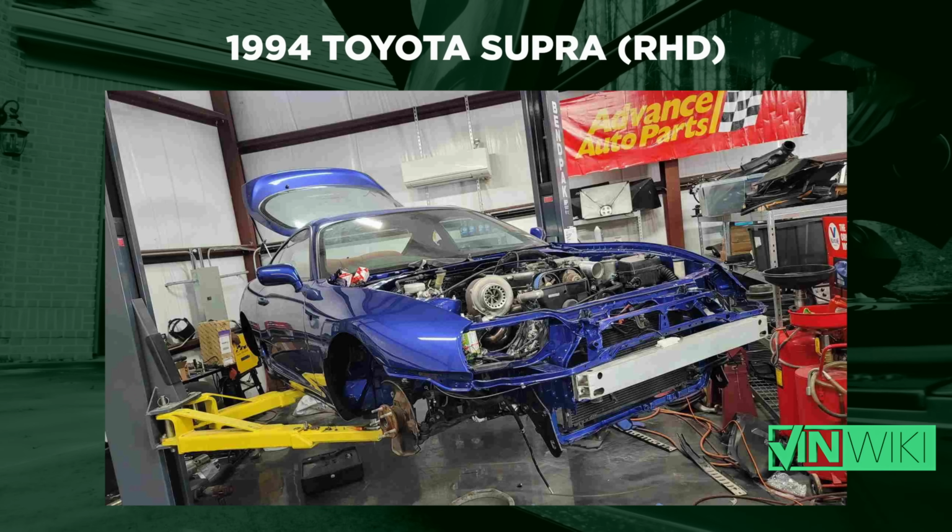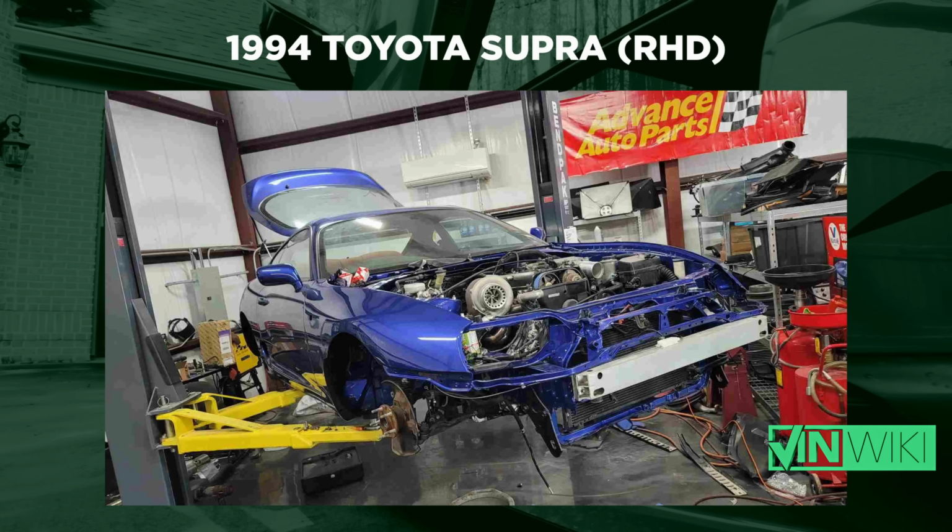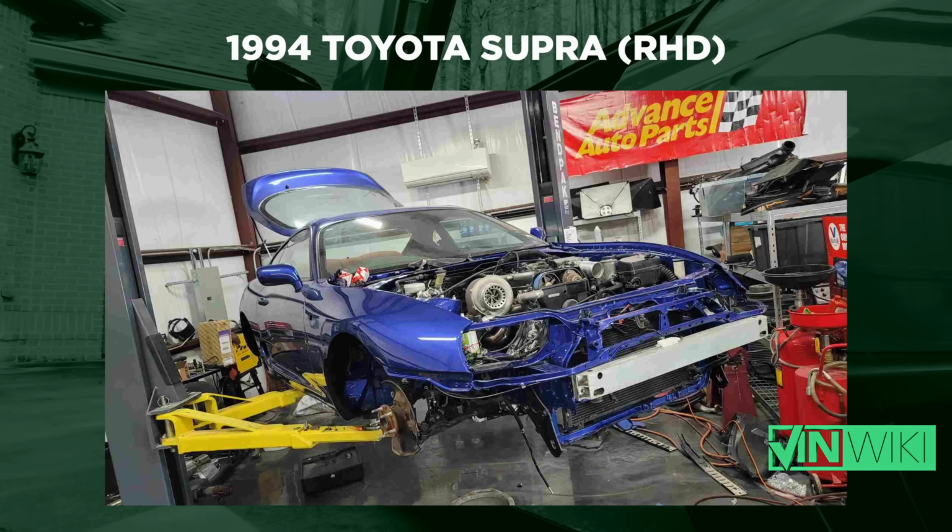He has another Supra, a 93, but it's a right-hand drive car. You're always going to get a little bit less for that. I can't ever keep track of which one's more modified. I think he might be switching the powertrains or something like that. So I backed that one down a little bit and said 60. I actually put more because it's lower mileage, and I think it's sort of cool to have a right-hand drive car in the U.S.